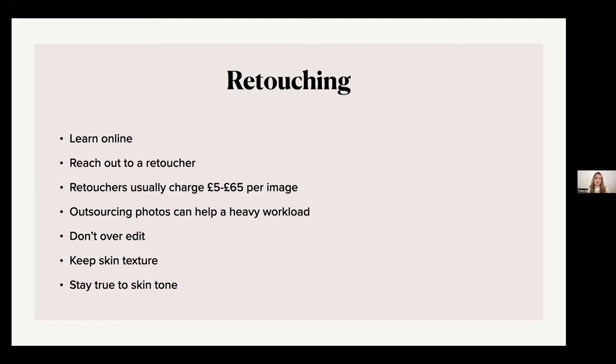So you can go on to Instagram, and it's called Find Retoucher, and a few other Instagram sites. If you just pop in Instagram Retoucher, the retouchers can charge between £5 and £65 per image. Obviously, the higher up the budget, the more detail you're going to get and a lot more time they're going to spend, a lot more professional, higher standard. But it's an excellent way, if I've got a lot of work on and I don't want to waste my time doing something that a professional retoucher can do so much better than myself.